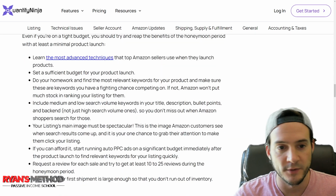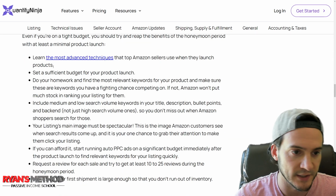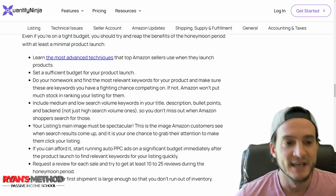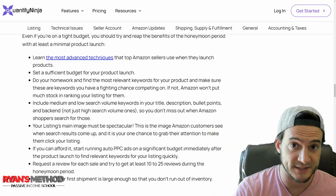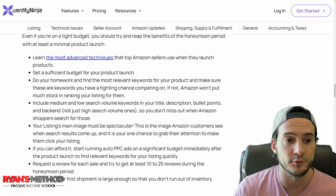So then they say, learn the most advanced techniques that top Amazon sellers use when they launch products. I can probably guess most of those. Set a sufficient budget for your product launch, whether that's external traffic to Amazon or just internal traffic on Amazon through Amazon ads.